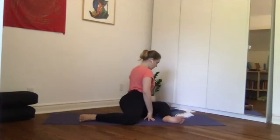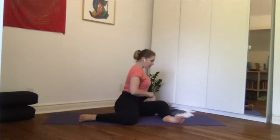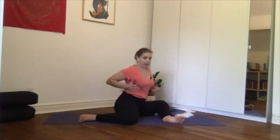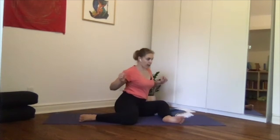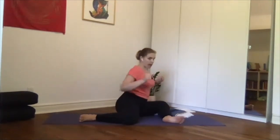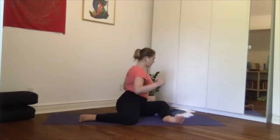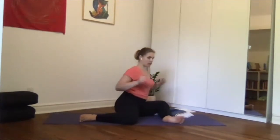Okay. And then we'll pause in the middle. So not falling back and not fully forward, somewhere in the middle. And now we're gonna take our rib cage, and I want you to try to do this without your hands. Try to rotate towards the front leg and back towards the back leg. And rotate forwards to the front leg and then back to the back leg. And we'll just do that a couple more times.